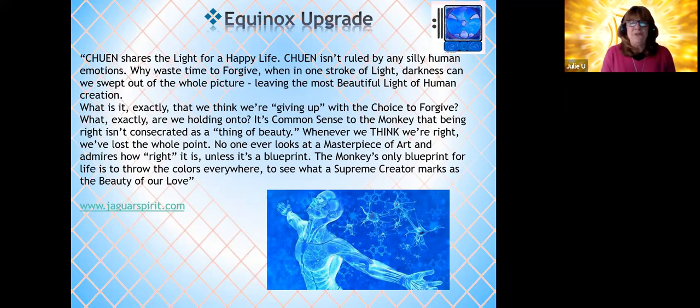So it's an opportunity for each and every one of us to re-look at ourselves as an expression of the light of creation and truly value, recognize, and honor the gift of the light that we are. Beneath all of the shadows, and it doesn't matter what we've done, where we've been with our lives, we are the purity of that light at our very core. What is it exactly that we think we're giving up with the choice to forgive? What exactly are we holding on to?